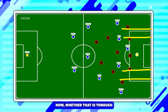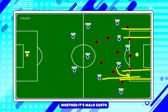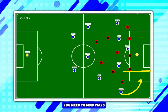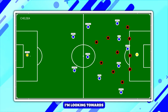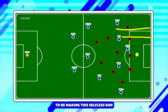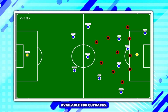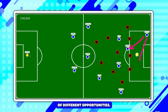Now, whether that is through Cole Palmer making a bit more of a selfless run into this channel, whether it's Malo Gusto making an underlapping run, whether it's Noni Madueke making a run in beyond the wing-back, you need to find ways to isolate these channels. Running power is essential. I'm looking towards Enzo Fernandez to be making this run for Jadon Sancho. I'm looking for Jadon Sancho to be making this selfless run into this channel. And the moment that you get there and the moment that you hit the byline, you're then available for cutbacks. You're then available for a number of different opportunities.